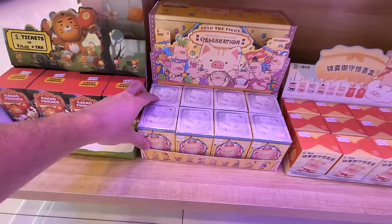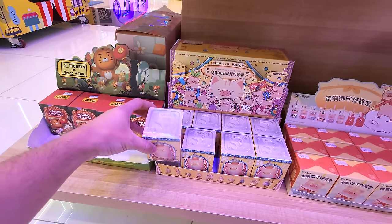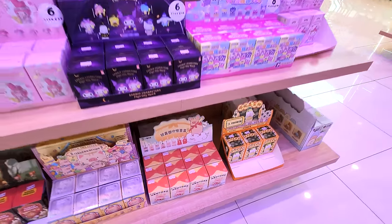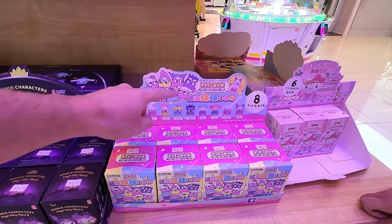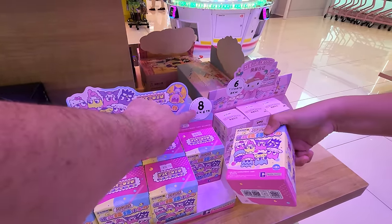Wait a second. This is not a Sanrio. This is a pork chop. Oh man, how many tickets is this? We might have to try to win enough to get one of these. I don't know. We might end up getting one of these later. Wait a second. No, we have to try to get one of these. It's a Pac-Man Sanrio collaboration. What? Oh yeah, we are definitely going to have to try to win at least 8 tickets worth so we can get one of these.